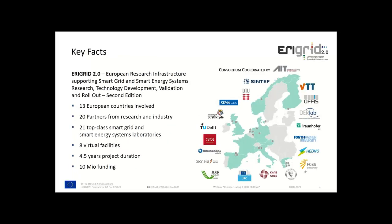Yeah, the key facts of ERIGrid, as you can see here on this slide: we are 20 partners from 13 different countries. We are sharing 21 smart grid, smart energy systems, and DER laboratories. From these partners, you can check that out on our project website, https://erigrid2.eu. And besides this physical lab access, the EC term is transnational access, we are now sharing also virtual facilities.